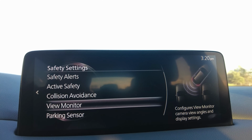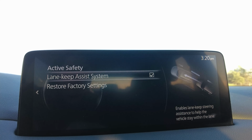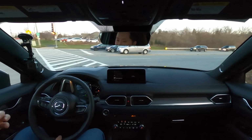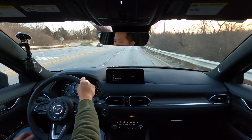Now, for 2021, on the Signature trim, Mazda decided to step it up a notch. So now, driver attention has been added. So if you're falling asleep, it's going to let you know. And also, rear emergency braking has also been added in addition to front emergency braking. So the CX-5 for 2021 gets slightly more safe.